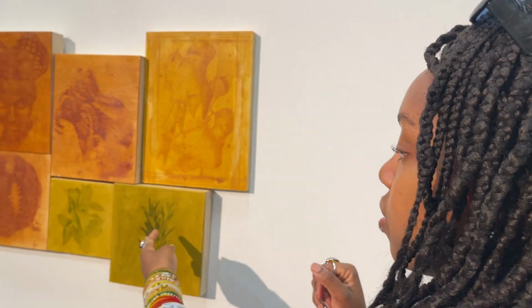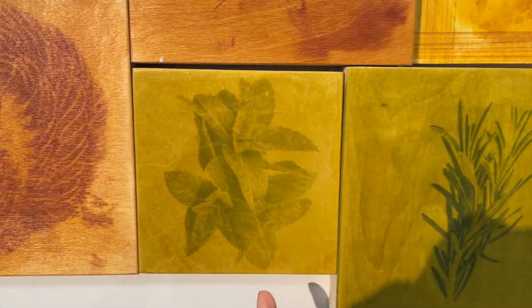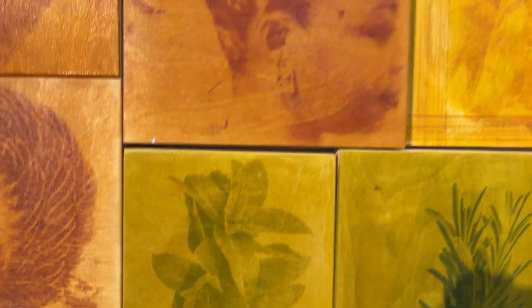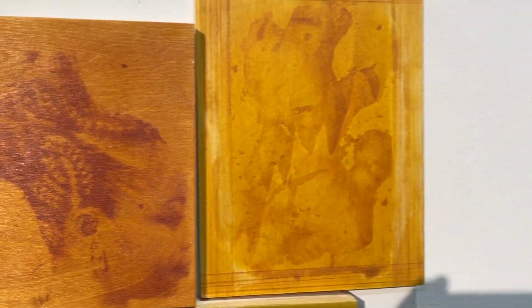A little mini tutorial for everyone. Yes, I would love to do that. Well, you're kind of doing a little bit right there. Yeah, this is an example of where I used the sun for this one. Right. You can see how rich it came out, and I used the light box for this one. Okay. So you can see it, but it's not as pigmented. The sun is really what prints the image on, and once the sun is high, it's the best time to do cyanotypes.